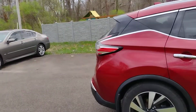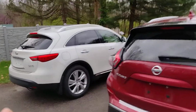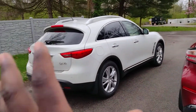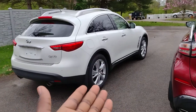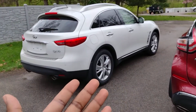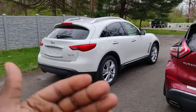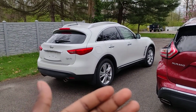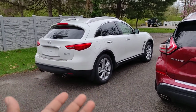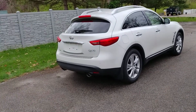But remember this, as I've mentioned in a previous video, these platforms are vastly different. This one is way, way older. Now, this one is based off a sport sedan, a sporty platform, the FM platform. I look at it as a G37 sedan, a sporty vehicle that's been raised up and given a little more utility.